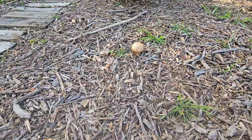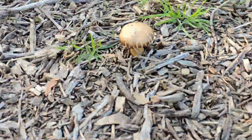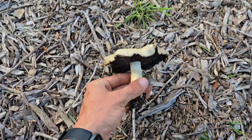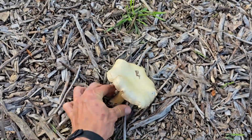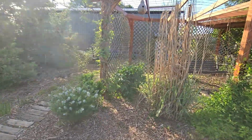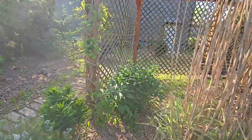Right below that we have more fungus. Look at that mushroom. And this one. Yummy. So I really haven't even been in the pergola garden here to get it ready for the spring, but we have some blooms coming and I would like to get it mulched in here.